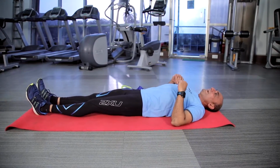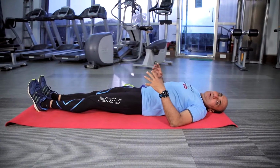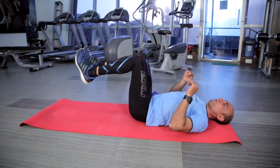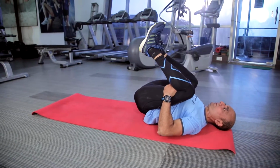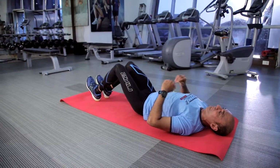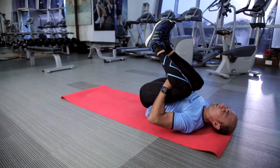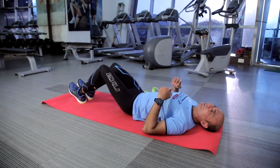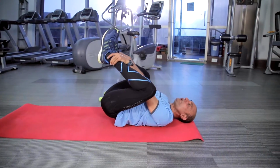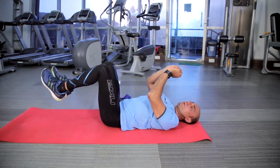Once you're done with the single leg, you can try the same stretch with both the legs together. It works on your hamstring, it works on your glutes. If you're comfortable doing this stretch, you can go deeper into the stretch by holding your ankle and pulling it near your chest.